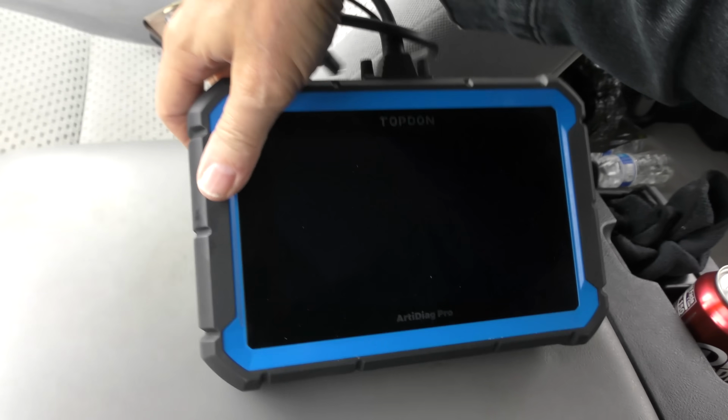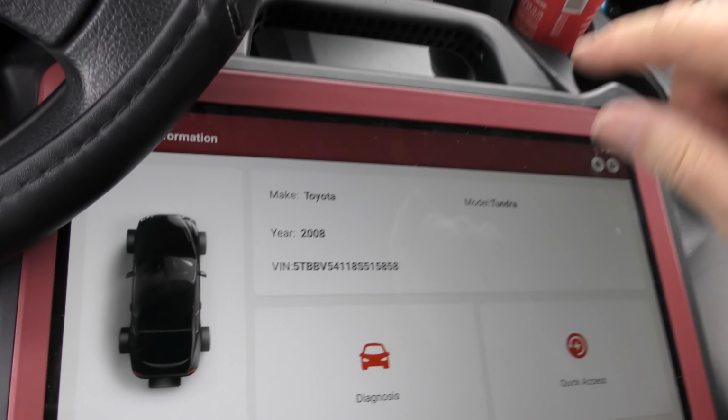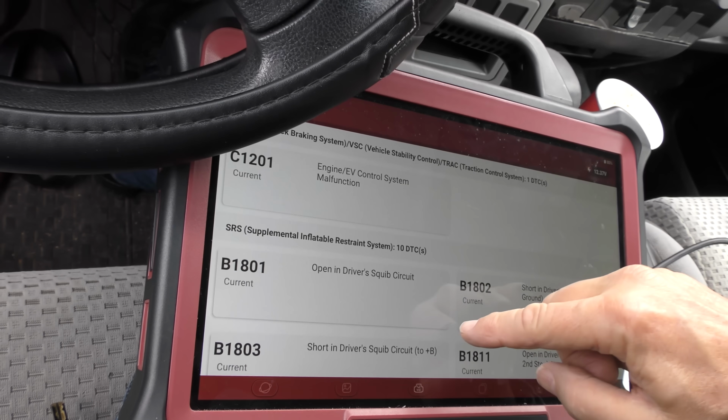Now, unfortunately, this scan tool doesn't have enough data, so I'm going to this top of the line Think tool instead, which goes to show you that you've got to pay big money if you're going to start analyzing complex systems like four-wheel drive. A regular scan tool, even that scan tool, a $400 or $500 scan tool, doesn't access that data. And we're going to do a smart scan of everything. Here it goes. Now we can see more information.